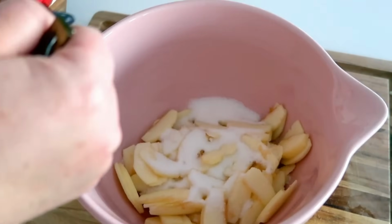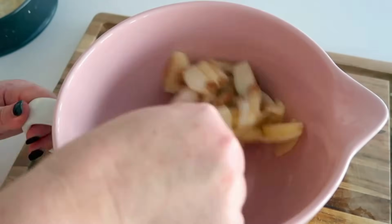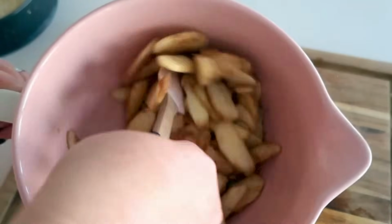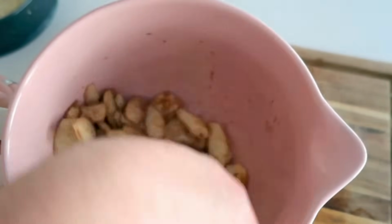Once your apples are all sliced, add them into a mixing bowl with 1/4 of a cup of granulated sugar and 1/4 of a teaspoon of cinnamon. Give that a really good mix and your apples are ready to start being layered into your tart.